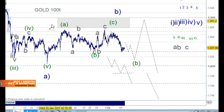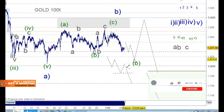But this is not looking impulsive to the upside here in any way. I mean, we could look at this as wave one, I suppose, an A and a B and a C for wave two. That sort of works.